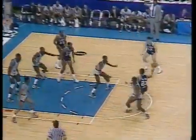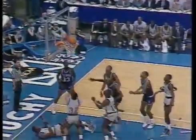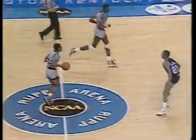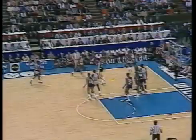Jensen gets it to McLean. Pull it back out. Bounce to Pinckney, who will come up on Ewing. Ewing sprawling to the ground, trying to draw the offensive foul. And I'll tell you, they have been more successful inside against Ewing than any team I've seen in the tournament to date, and that includes Georgia Tech.